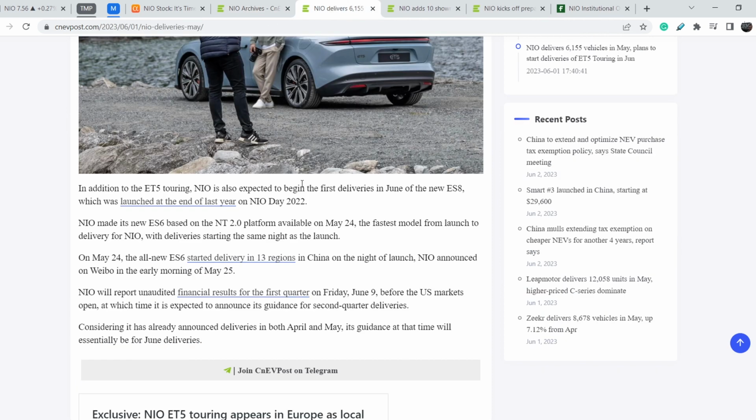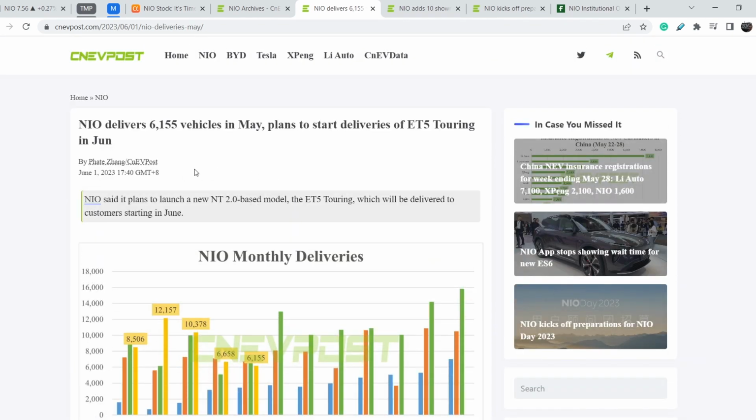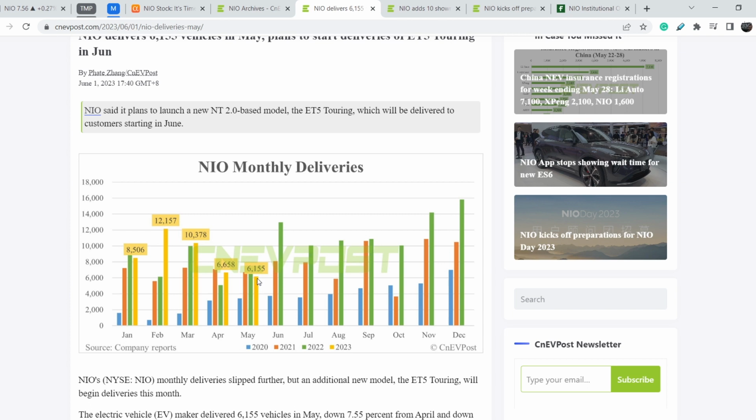And let me show you their delivery numbers. Right here, as you can see, this article, by the way, was published on June the 1st, and it says NIO delivers 6,155 vehicles in May, plans to start deliveries of ET5 Touring in June. NIO said it plans to launch a new NT 2.0 based model, the ET5 Touring, which will be delivered to customers starting in June. And right here, as you can see, they have very weak numbers of deliveries.